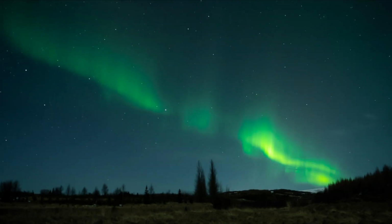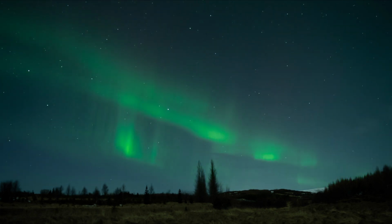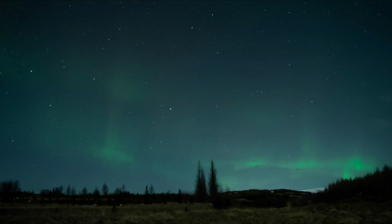After heading back to Reykjadalur to spend the night, the Northern Lights came out again for the third time in a row, which was amazing.